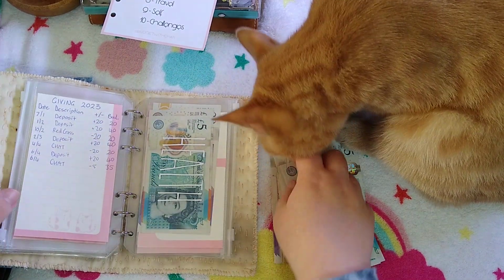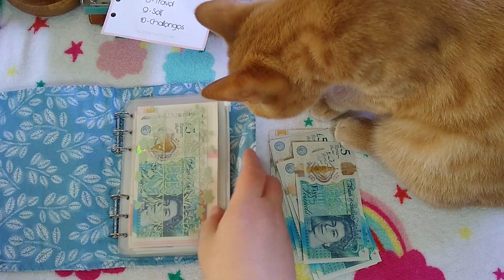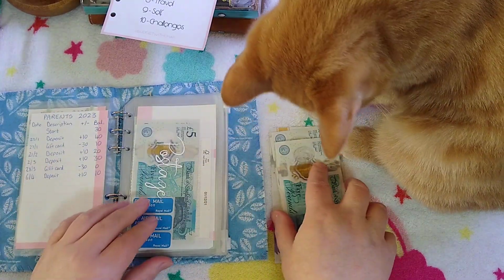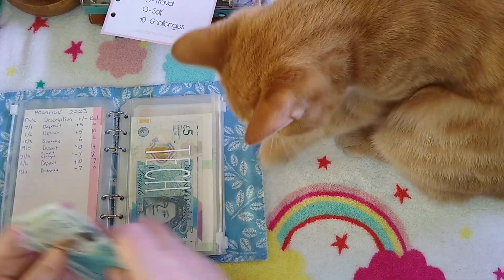That's it for this binder. Don't chew the money. That is not great. This one. Nothing for nieces or parents. Luigi, don't chew the money. Oh dear, somebody.